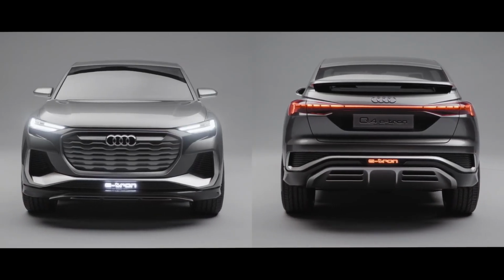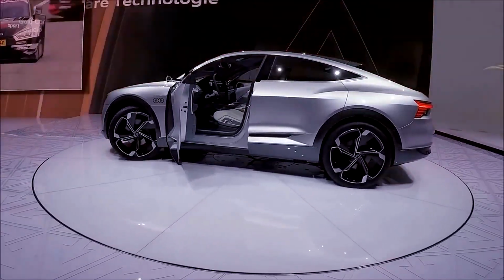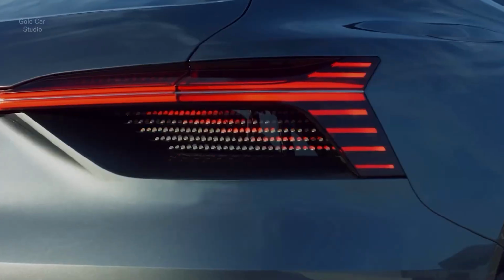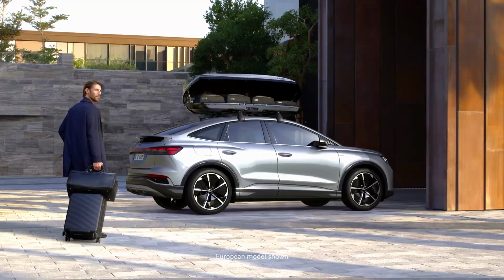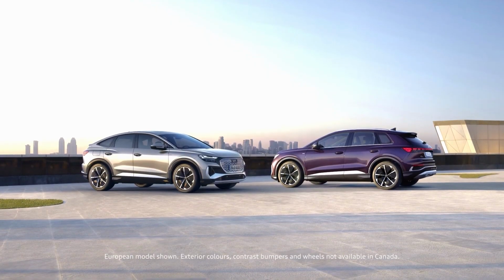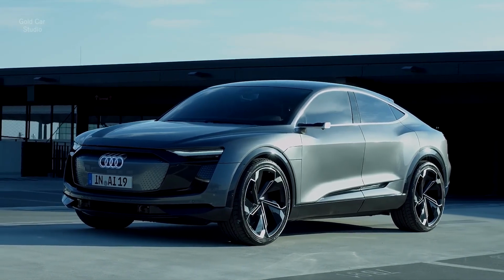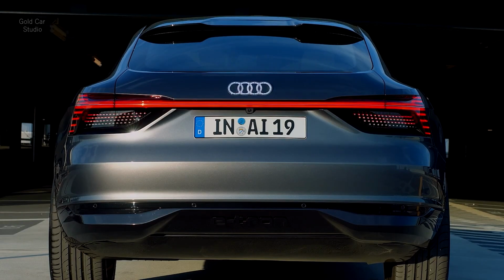Additionally, the 2024 Q8 e-tron introduces new model badging on the B pillar, which will eventually extend to other Audi vehicles. Although the alterations to the rear are not very noticeable, those with keen eyes will note that the lower bumper now bears the word e-tron, in addition to a new rear diffuser blade.